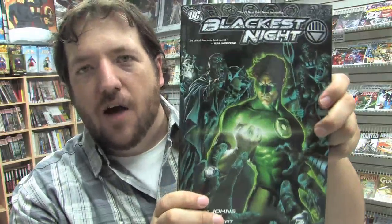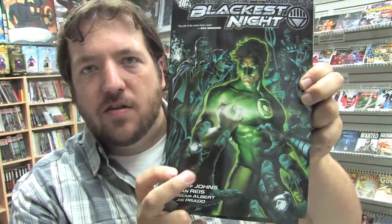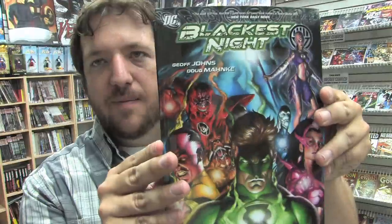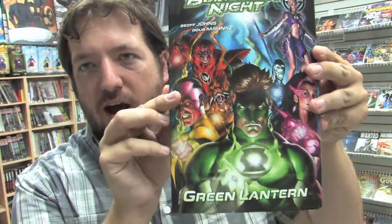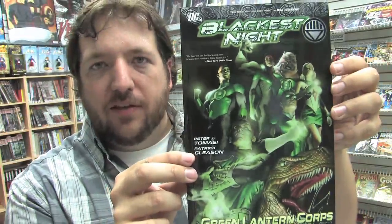Finally available in softcover are some books from the Blackest Night series. Here we have the main story, Blackest Night. Then we've got Blackest Night Green Lantern. If you are going to read Blackest Night, this Green Lantern book is essential to it. And then we have Blackest Night Green Lantern Corps.